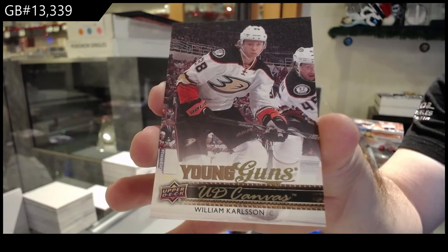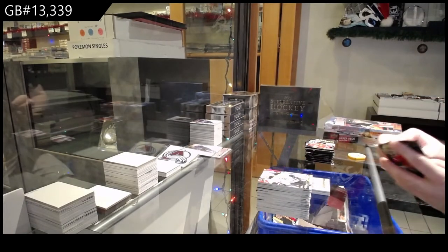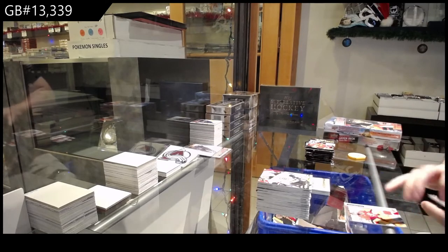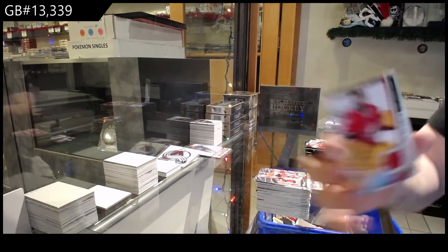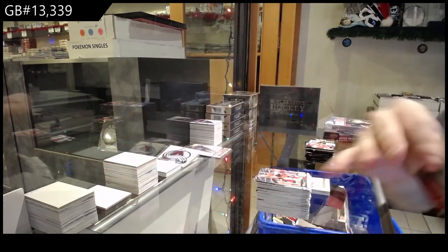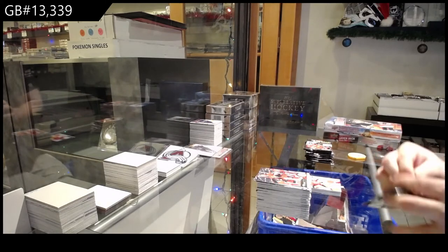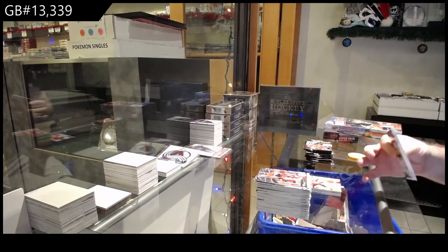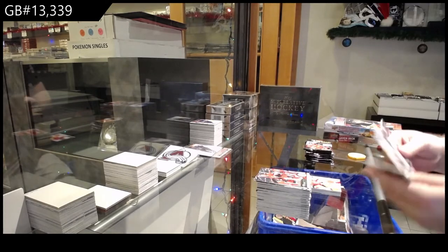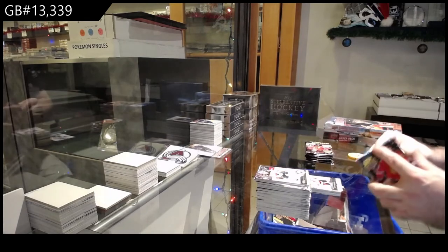Basketball boxes in the store. For basketball, we have the Chronicles hangers and blasters. I think that's what we have right now. We've got for the Penguins, Marc-Andre Fleury. Game jersey. Yeah, I believe, actually, I've always said that I think she's the best female breaker in the business. So. Damon Severson, Young Guns for the Devils.